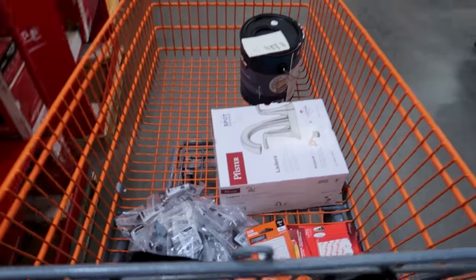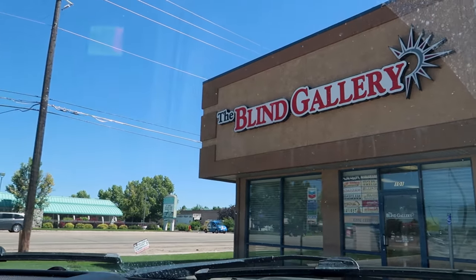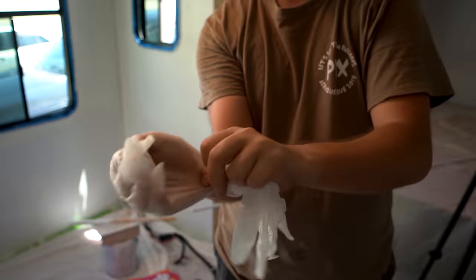While we were in the city, we also ordered our kitchen blind. The rest of the blinds we ordered online through Costco. This morning we went to the store and picked up a gallon of the paint we're going to use. We're back now, so it's time to get painting.